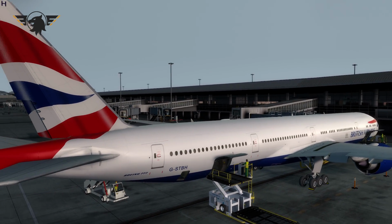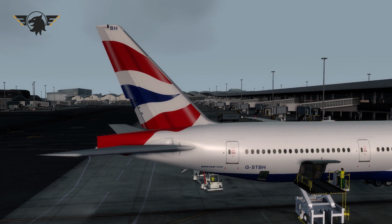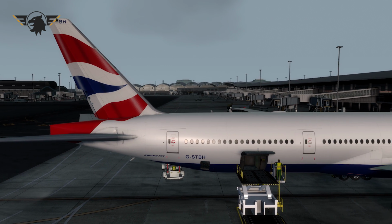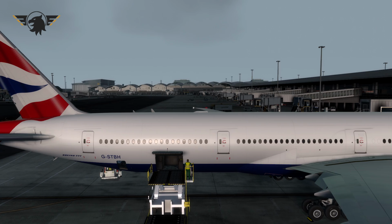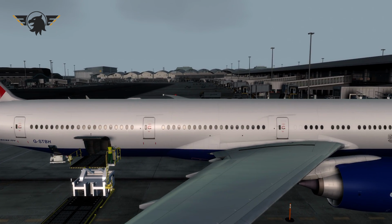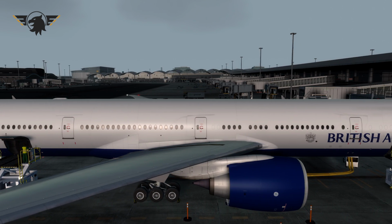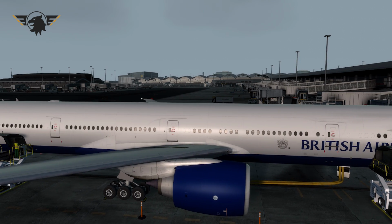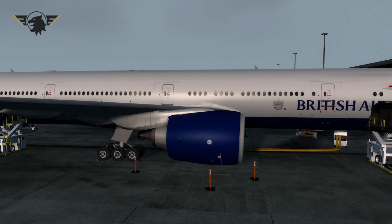So at the moment we've planned for 230 ton zero fuel weight, which is only 7 tons under maximum zero fuel weight. We're carrying 496 people, of which 35 of those are infants, quite a lot of infants, and we are taking a total of 18 tons of cargo. What else can I tell you? Fuel wise, we're taking 117 tons of fuel. This thing carries a lot. It's very heavy, so it'll be very slow to climb.